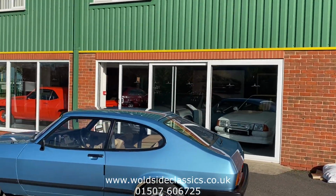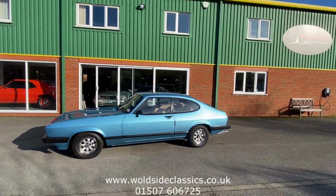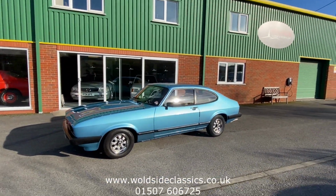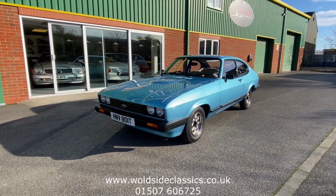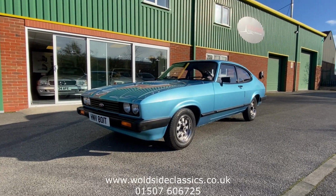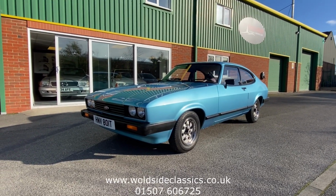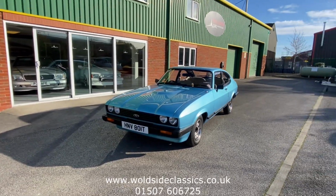Today we're pleased to offer you this Ford Capri. It's a car we've previously sold 6 years ago. It's a 1979 Capri Mk3. It's a 1.6 GL, so nothing very exciting, but probably rarer than all the 2 litre S's and the injected cars and everything. Best thing about it is a very low mileage car.